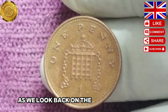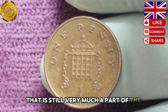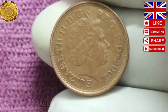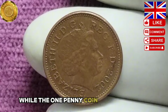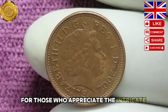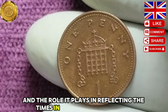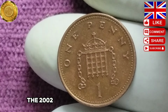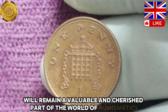As we look back on the 2002 UK one-penny coin, we see a piece of history that is still very much a part of the present. Its design, its minting, its collector appeal, and its value all contribute to its status as a noteworthy piece of British currency. While the one-penny coin may be small in size and face value, it holds great meaning for those who appreciate the intricate details of coinage, the history behind it, and the role it plays in reflecting the times in which it was produced. For coin collectors and history enthusiasts alike, the 2002 UK one-penny Elizabeth II coin will remain a valuable and cherished part of the world of numismatics for years to come.